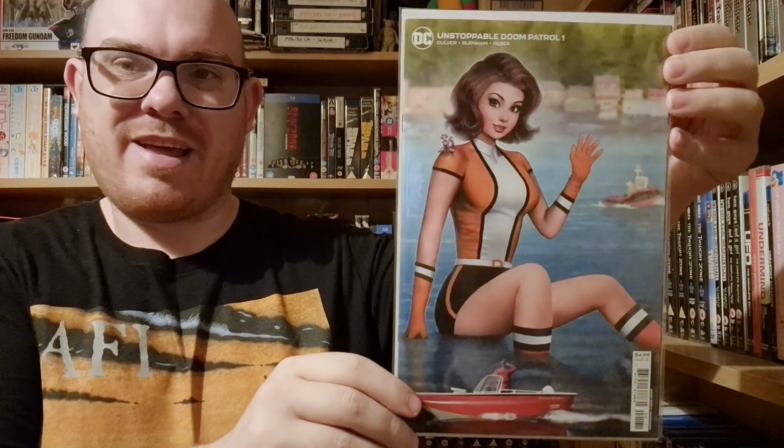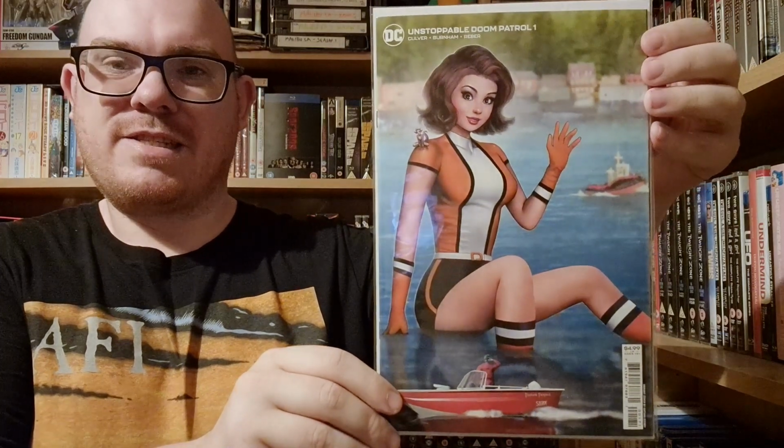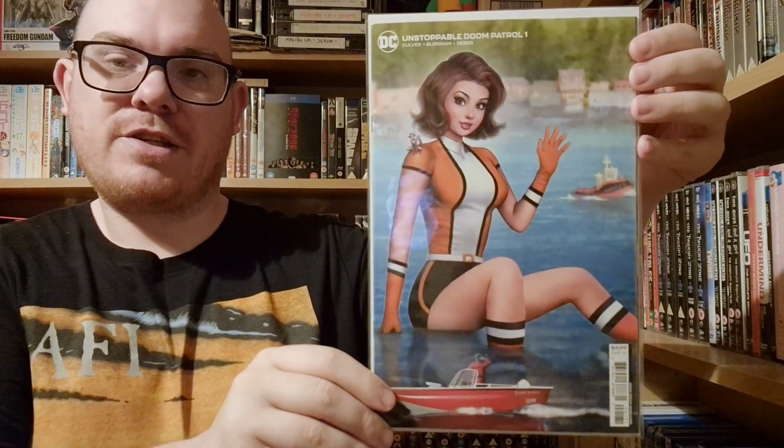I just love something about the way that he's rendered Elastigirl's face. It's just something kind of cute and charming about it. So I just really love this cover. I think this is my favourite Nathan Zerdy cover actually. So that's Unstoppable Doom Patrol number 1.